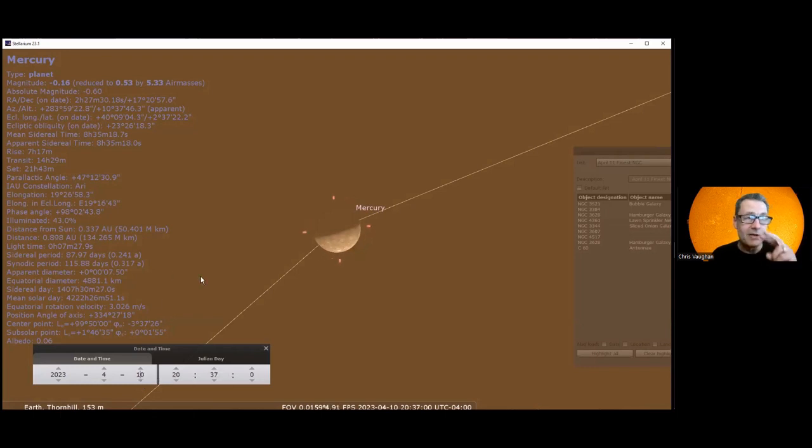Basically half illuminated. Now, the date on which the planet appears half illuminated is not necessarily the same date as the elongation. That's also true of Venus. There's about a week difference, I think, between Venus's 50% illumination and its true elongation date. And that's because the planet isn't literally at 90 degrees from the sun in space. It's actually off to the side, but a bit closer to us than the sun is. So you'd have to think about the geometry there.